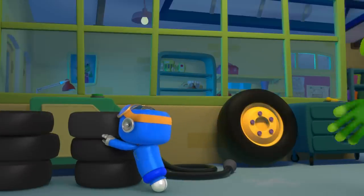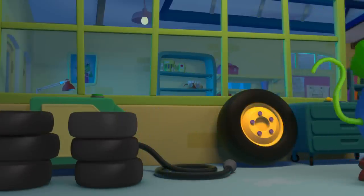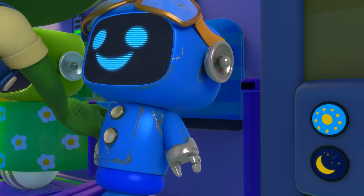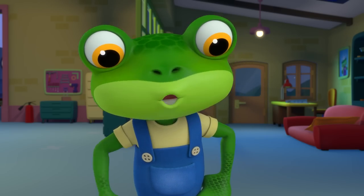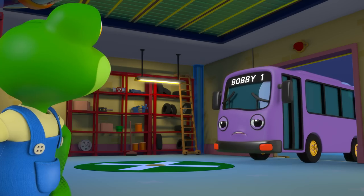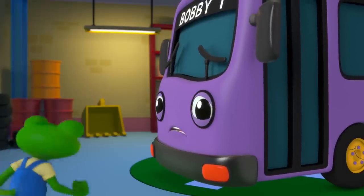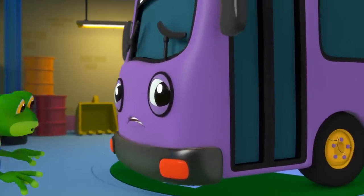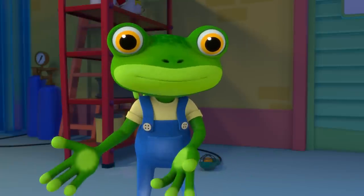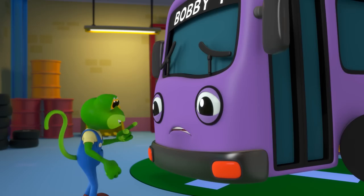Come on, Blue. I think it's time for bed. Good night, mechanicals. Huh? Bobby! What are you doing here so late? Oh dear, you need a new wheel. I can fix that. But we need to be quiet.